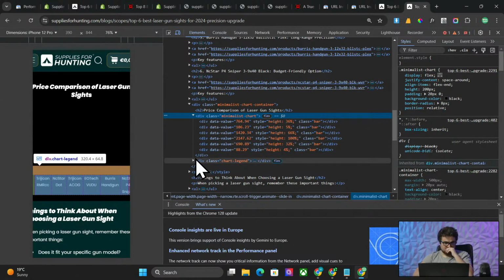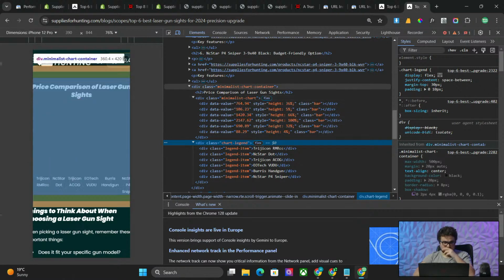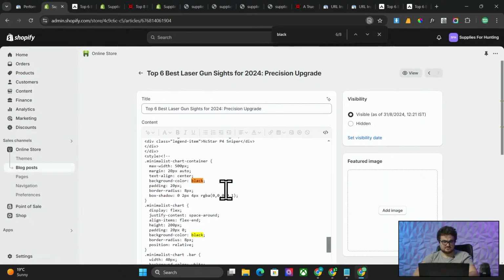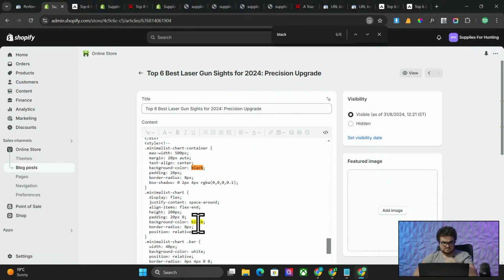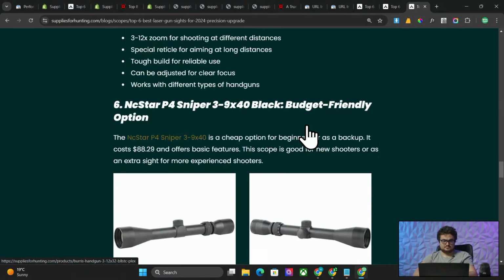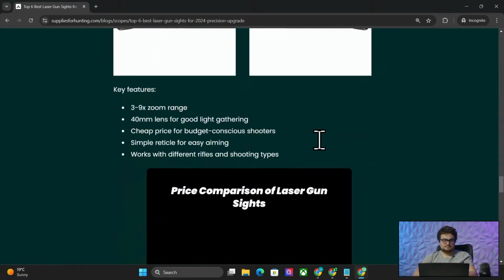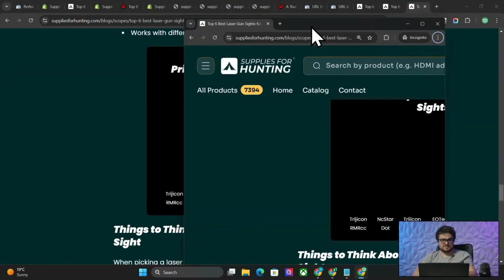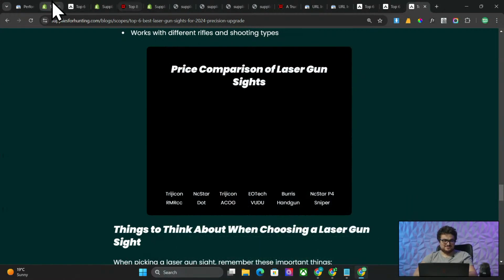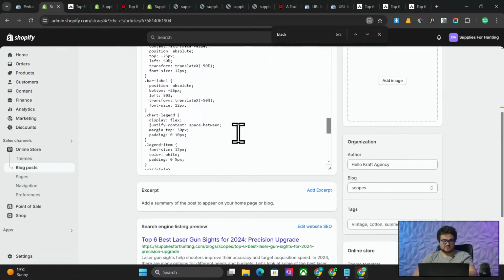So, minimalist chart legend is there. Yes, minimalist chart. It's just div.minimalist chart. Has to be white. Really? Background color? That doesn't seem right, but okay, we'll see. No, and nothing's changing. Anyway, I will fix that. I could probably just use ChatGPT, to be honest with you. But we'll do that another time.